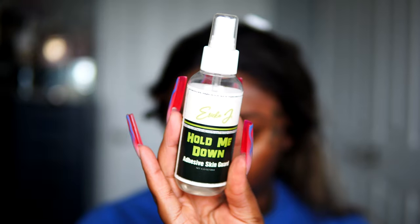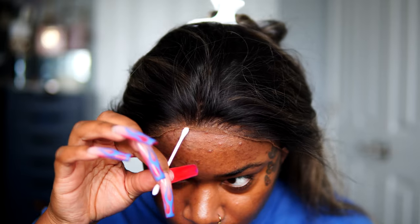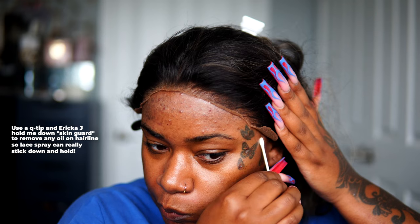So once you have the entire hairline laid down, I'm going to take some Erica J Hold Me Down Skin Guard to protect our skin and spray that on a Q-tip before wiping it around my hairline.